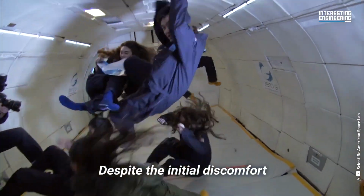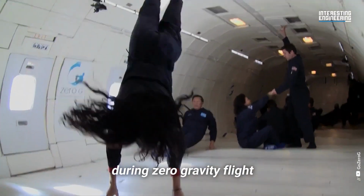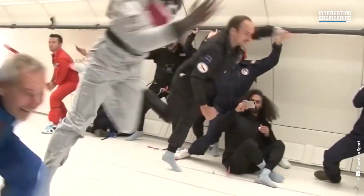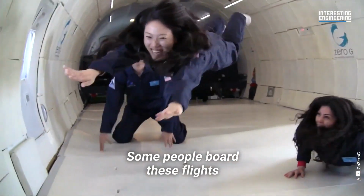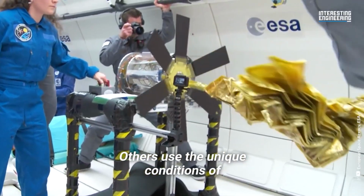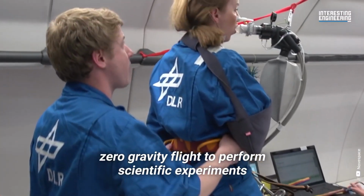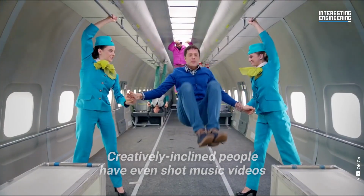Despite the initial discomfort, people are able to do all sorts of things during zero-gravity flight. Some people board these flights as part of their astronaut training. Others use the unique conditions of zero-gravity flight to perform scientific experiments. Creatively inclined people have even shot music videos.